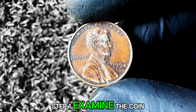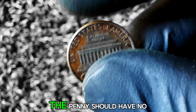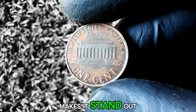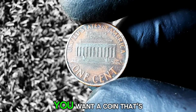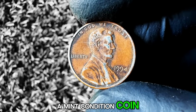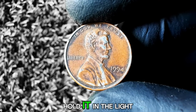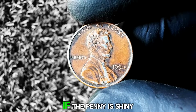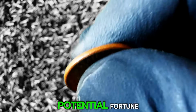Step 1. Examine the coin closely. Look at the absence of the mint mark. The penny should have no mint mark whatsoever. That's the key detail that makes it stand out. Step 2. Inspect the condition. You want a coin that's in near-perfect shape. A mint-condition coin is what's going to get you top dollar. Don't just glance at it, hold it in the light and check for any damage, scratches, or signs of wear. If the penny is shiny and clean, you might be holding a potential fortune.